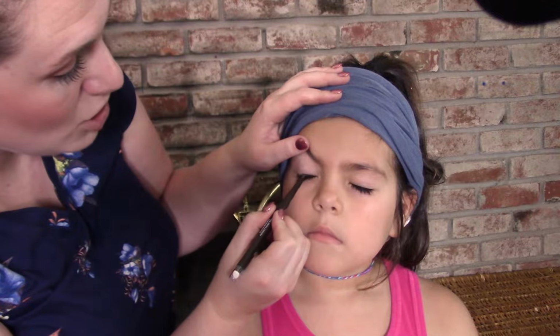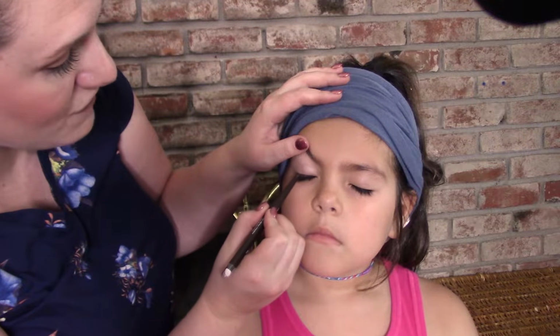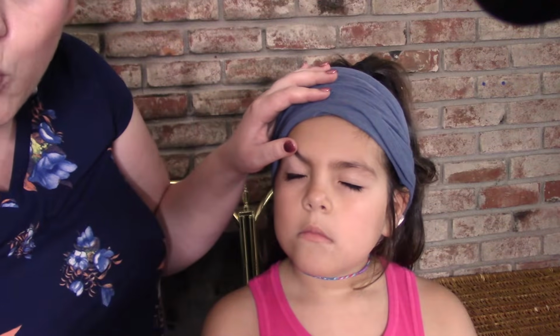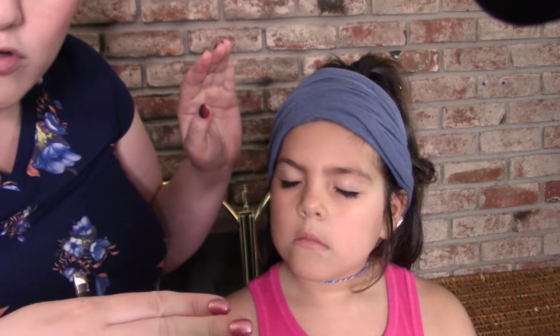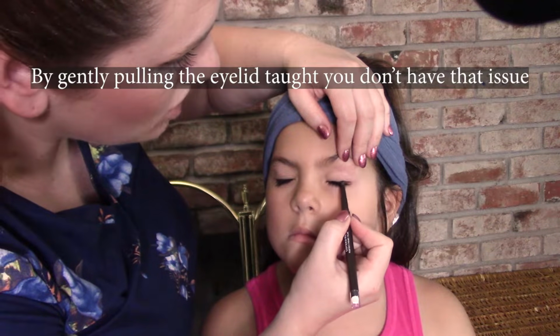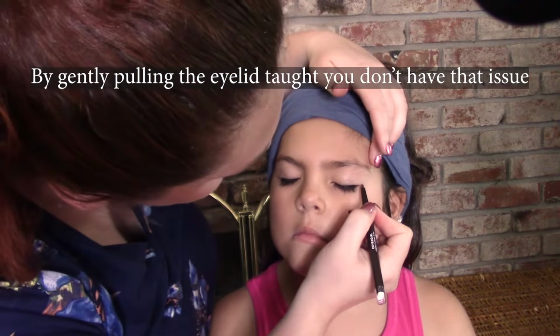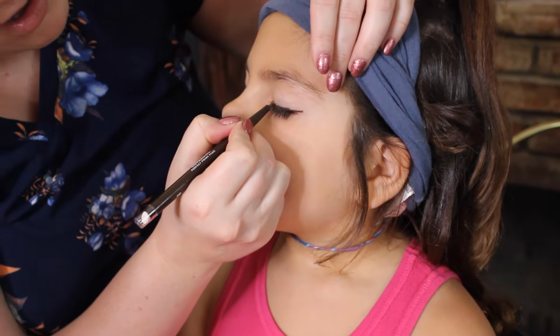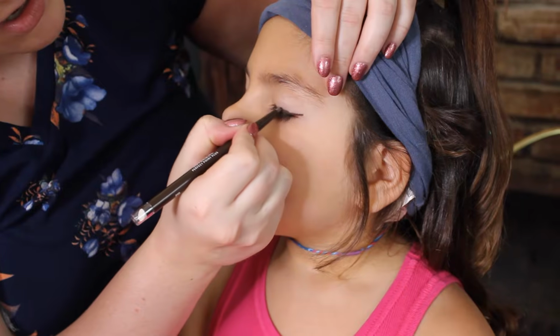Think about when you're signing a t-shirt at the end of camp and you're trying to write your name and the t-shirt keeps wiggling and it creates these little wrinkles and dips. Well, that's kind of what you're doing when the skin is really soft. So I'm going past her lash line a little bit to create a cat eye, but it's not anything crazy.